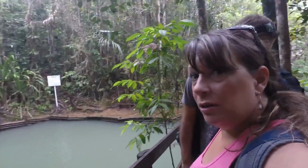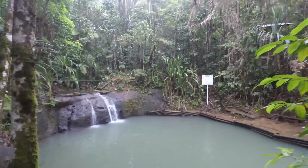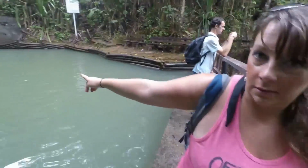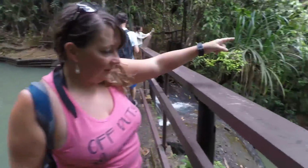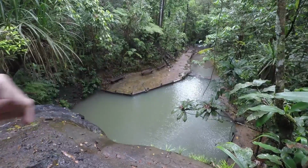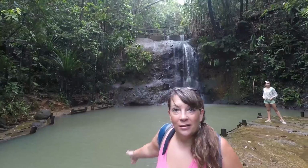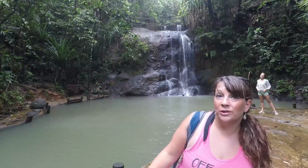So we're now at the upper pool, and this is what it looks like. Got a little fall. Some nice water. So we've got the upper pool here, with a small fall, and then down here, the lower pool is a big waterfall. And it goes all the way down the river, all the way down the mountainside here. Beautiful. So this is the lower falls, and this is a big waterfall here. Gorgeous. And we're gonna go first in.